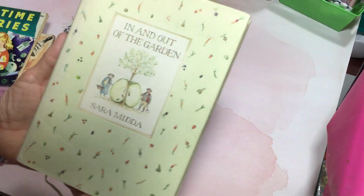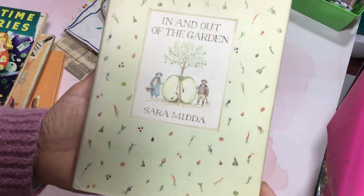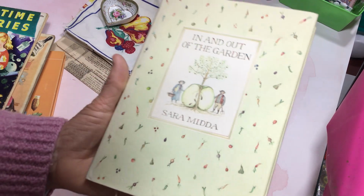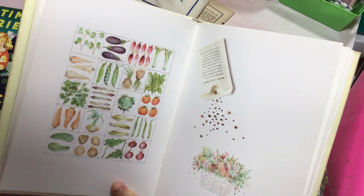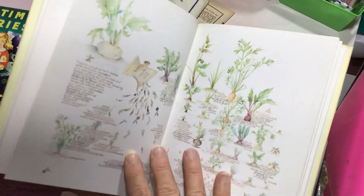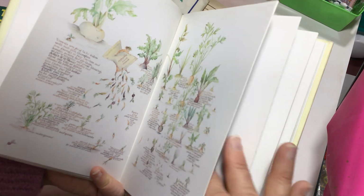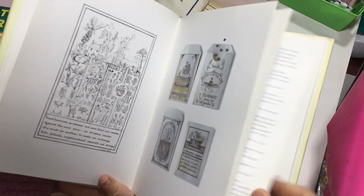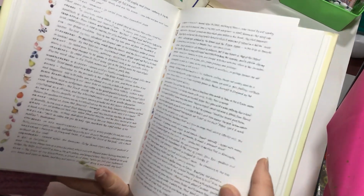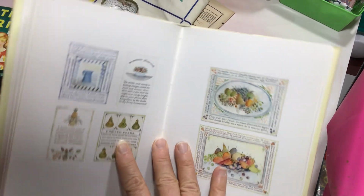And then this book I came across in the bookshop as well. It's a few dollars. It's called In and Out of the Garden by Sarah Mida, and it is filled with beautiful botanical illustrations, which I just fell in love with. And I initially thought, oh, this would be great to include in my own bookmaking and cut the images out. But now I'm thinking, I just really like the book. I may just leave it as is and enjoy it on my coffee table.